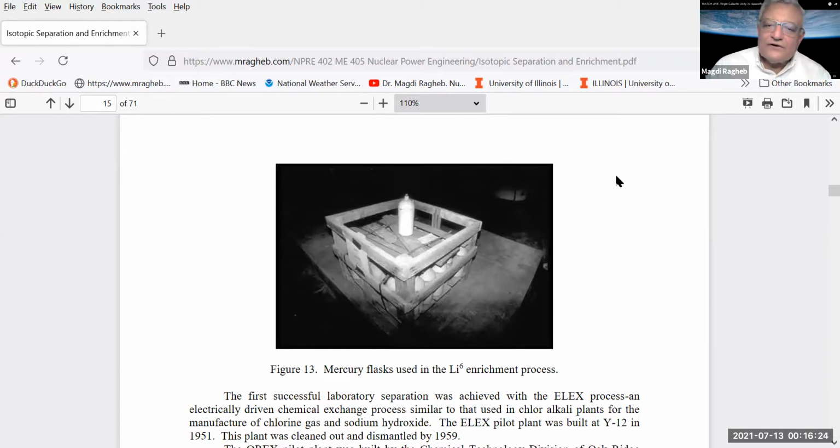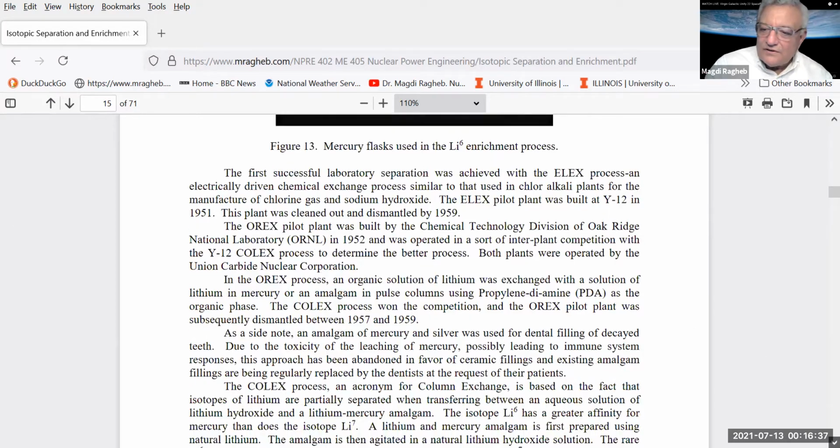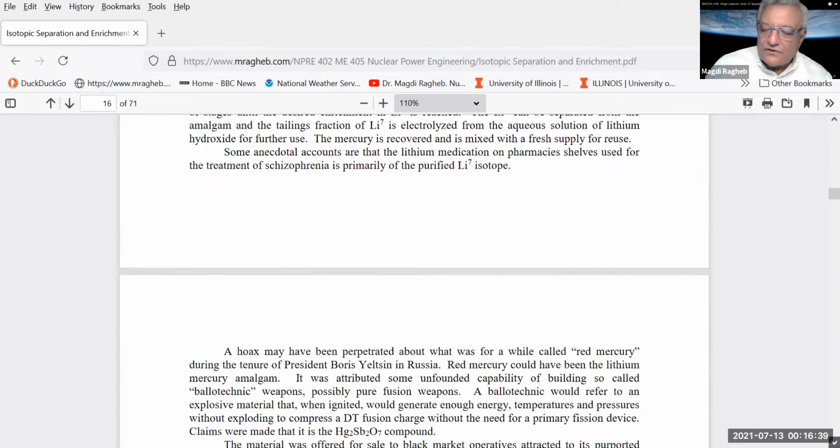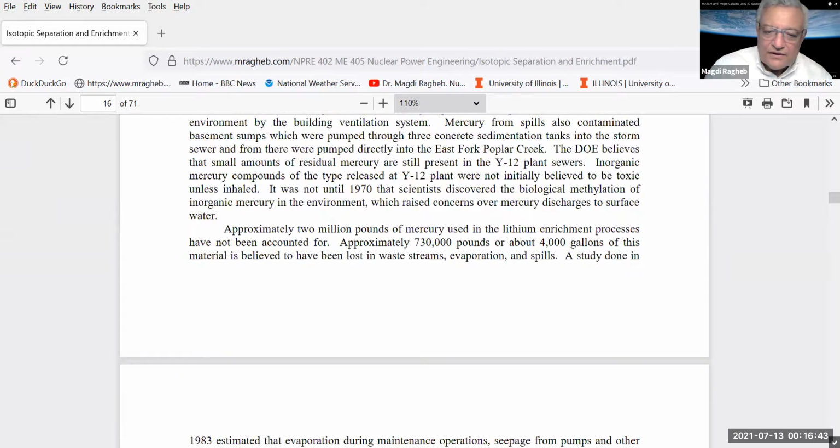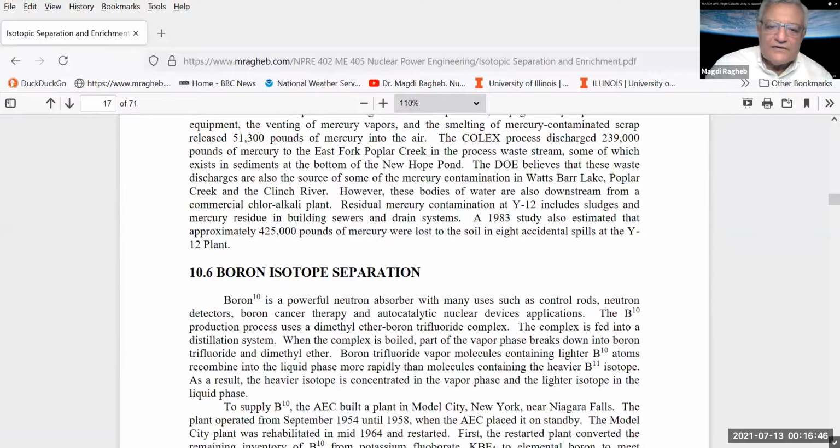The process of heating and burning the mercury released huge amounts of mercury to the environment around the plant, and that has been a cause of pollution that Tennessee still has to deal with. It was not done properly, and you can research that by reading the rest of the material right here.